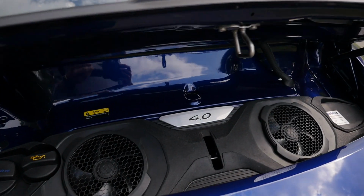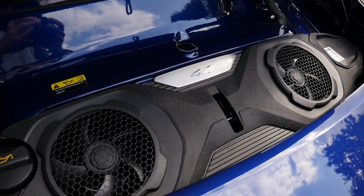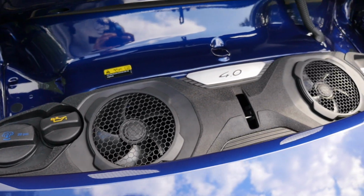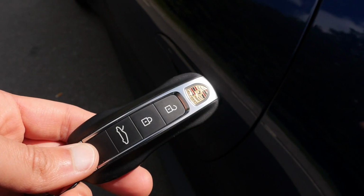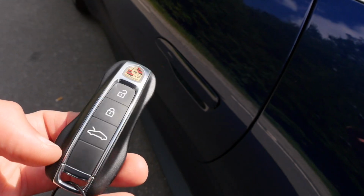Well, this service opening is the only thing we have to have somewhat of a glimpse of the technology here. 4-liter assess here just for the fluids and so on. Servicing is done from underneath. This is the car key. Open the front hood with that one.